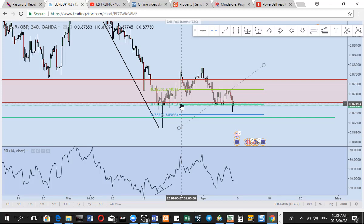Now why did I mention it was 618? 618 is one of my significant structure levels. Now because we've already hit a 618, I will be looking to take this trade aggressively, meaning I will be looking to take it at this area, expecting price action to shoot straight up to the upside, because at a 618, this is where price action is more likely to reverse.